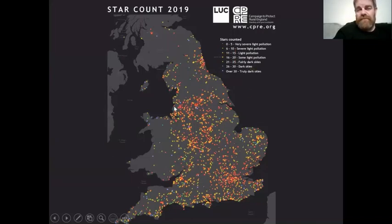So you can see where all these little red dots are on the map there, where you can only see between 6 and 10 stars. And then you see they're clustered. There's London, Birmingham, somewhere around about the middle there. Oh, look, northeast. Oh, okay. That's clearly lots of light pollution up there.